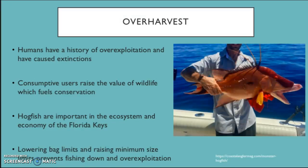Humans have a history of overexploiting prey populations dating back to prehistoric times. Humans have caused many extinctions when they spread to parts of the world that had not been inhabited by humans before. Consumptive users are instrumental for conservation because these users raise the value of wildlife, which fuels conservation. They raise the value of wildlife by assigning a social or cultural value to them. When people give a value to these species, this gives people a reason to support conservation, because they want to continue to be able to use these species.